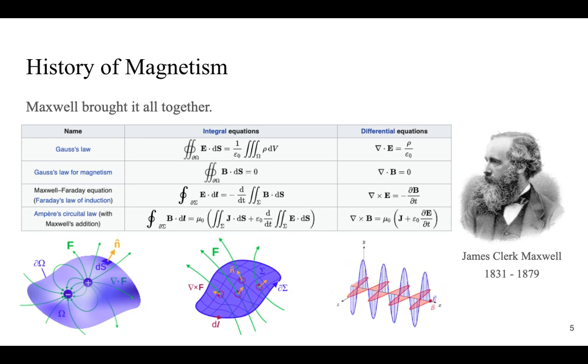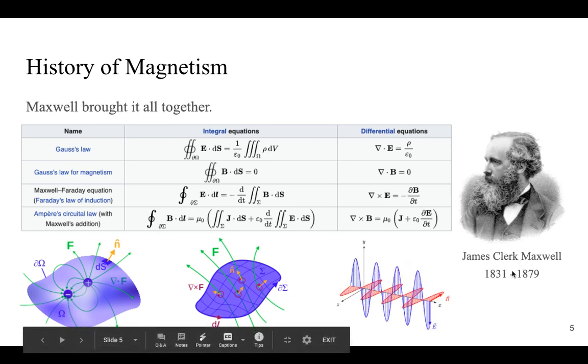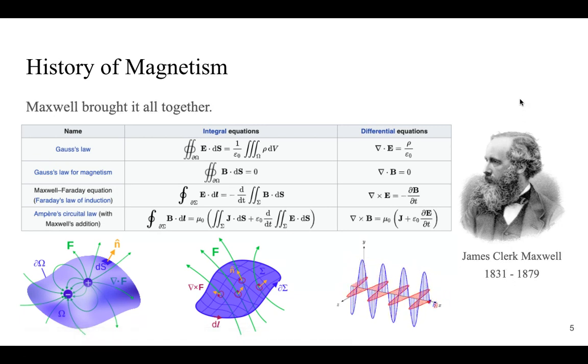Scottish physicist, fairly short-lived, apparently. And yeah, he took all of the work that was going on in electricity and magnetism at the time and put it together in a gigantic theory and kind of unified the whole thing. You would say that, yeah, Maxwell unified electricity and magnetism.